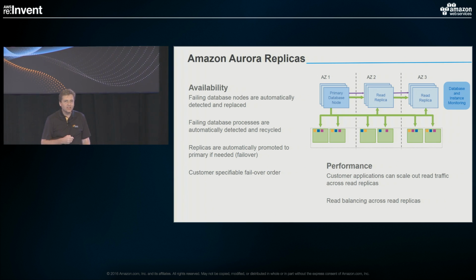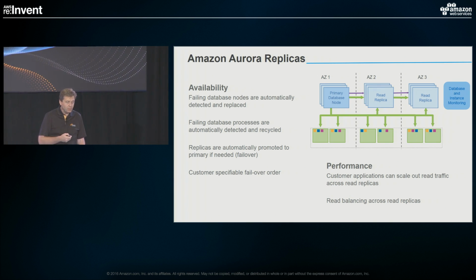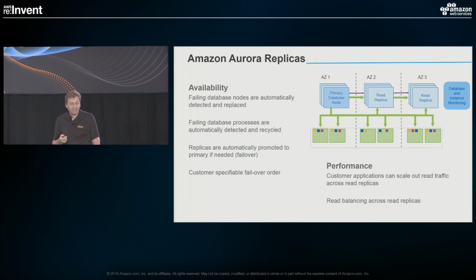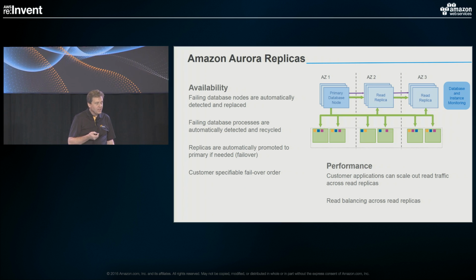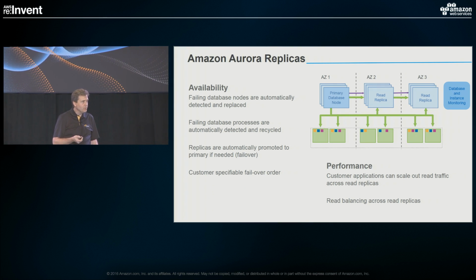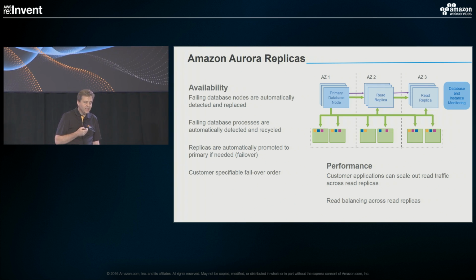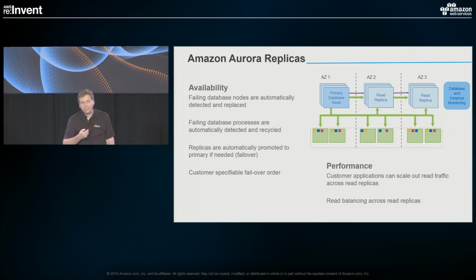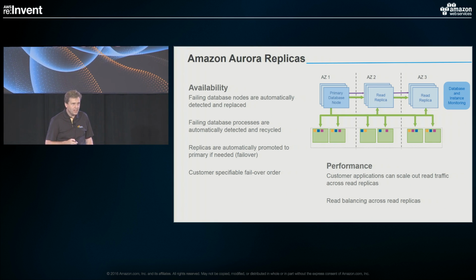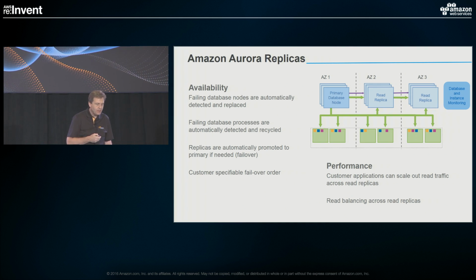So another thing this gives us is great replicas. So everyone knows about read replicas. They let you scale out your read traffic. They let you do read balancing. But there's also this concept of durability and availability. And so again, at this layer, there's a completely hidden, independent database and instance monitoring service. Now this one will tell you what it's doing. When your instances fail over, you can get alerts on the console, just like your RDS databases.